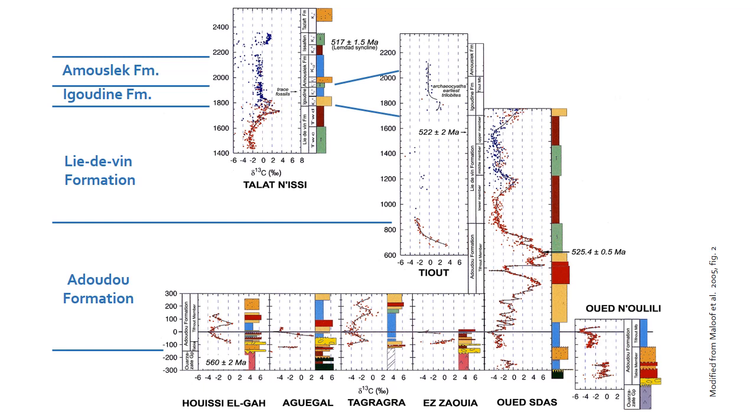So let's go back to the sections in the Anti-Atlas once more. There is a negative peak marked by the black baseline in the lower part of the Tiout member of the Adoudou Formation, but this cannot represent the base event because that is marked by a positive and not by a negative peak. It is not tremendously sharp in the region, but it seems to be recognizable in all sections.